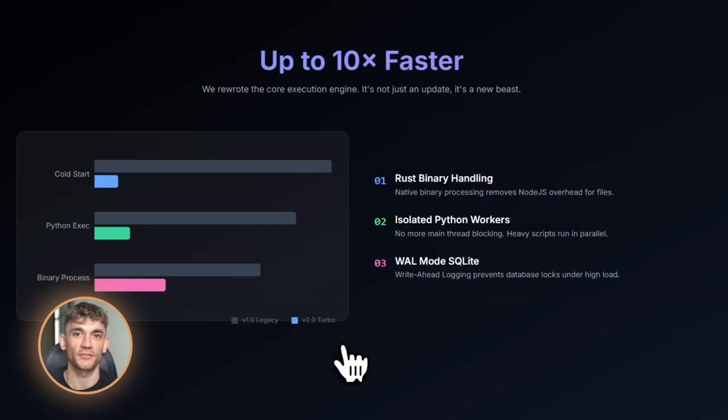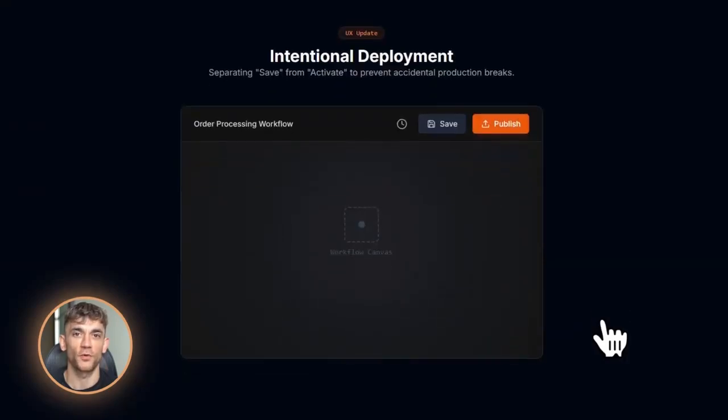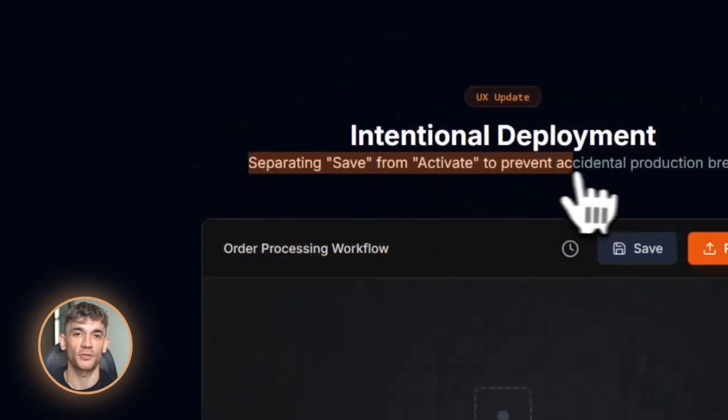Okay, so that's the three pillars of security, reliability, performance. But there's one more change that's huge: the save and publish paradigm. This changes how you work with workflows. In version 1, when you hit save on an active workflow, it went live immediately. That's scary. One wrong click and you break production, no safety net.